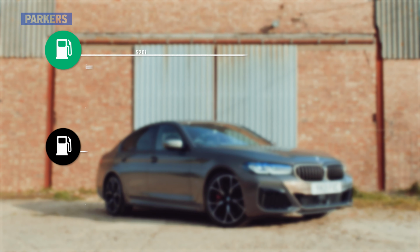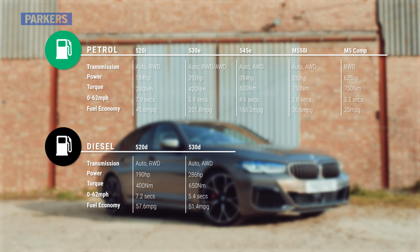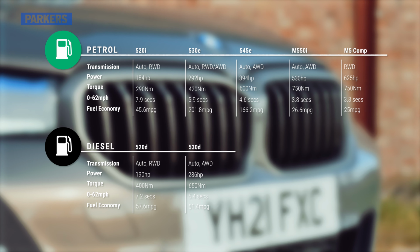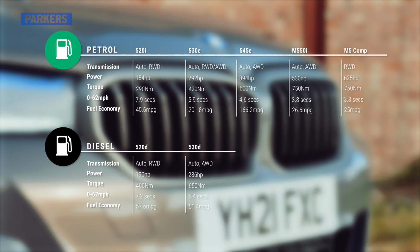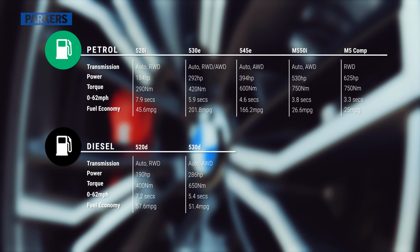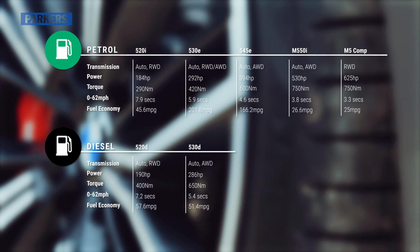The 5 Series is currently available with a very wide range of engines. You can choose from the super efficient 520d to a low CO2 530e plug-in hybrid to the car we've got here, which is the 530 horsepower M550i xDrive. And if that's not enough, there's the stupidly fast BMW M5 halo model topping off the range.